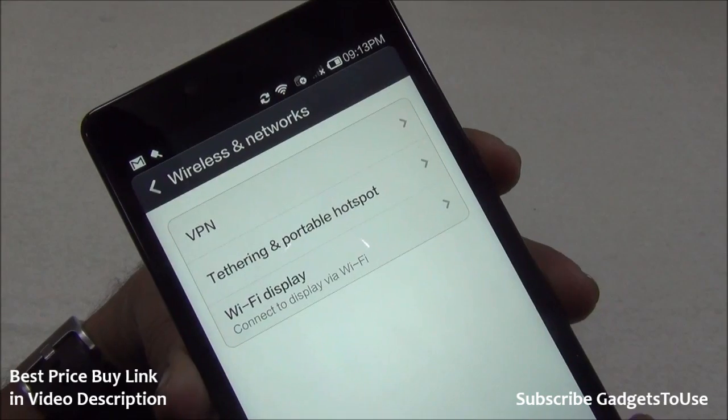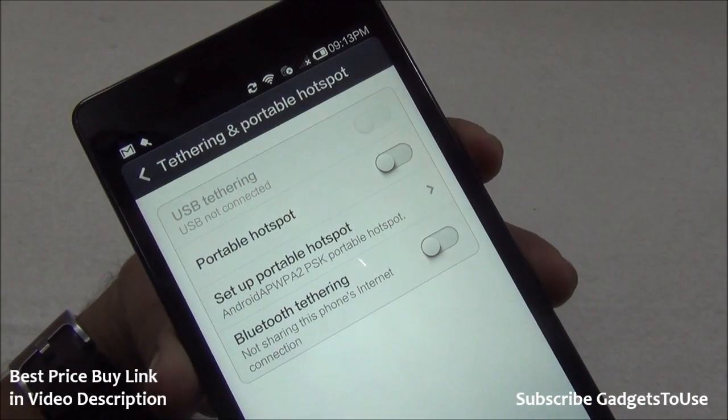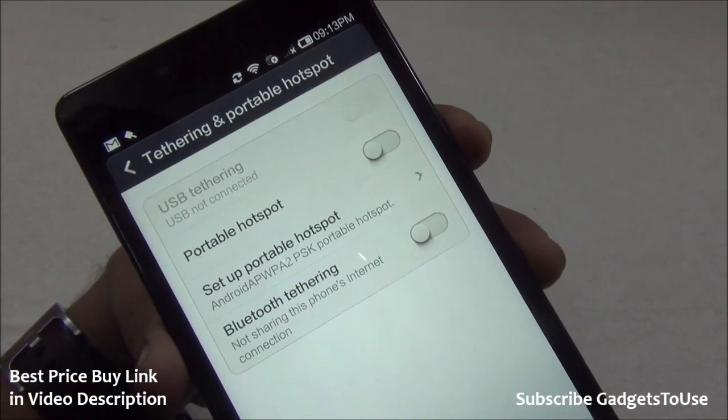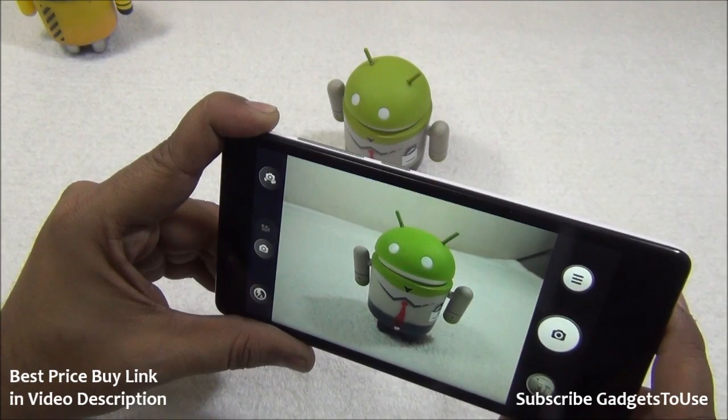You also have support for tethering and creating a portable Wi-Fi hotspot from the 4G SIM card, which you can insert into this device. You can also share internet through USB, and Bluetooth tethering is also supported. Now here we have the camera UI, and the camera UI is kind of simple to use.